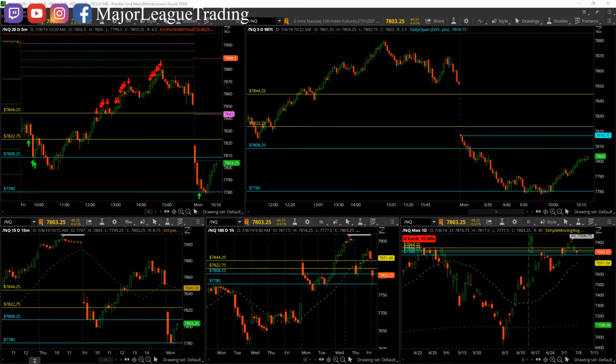All right. Looks like Nasdaq's going to push up there. It's not wanting to get that pullback, at least at this moment in time.